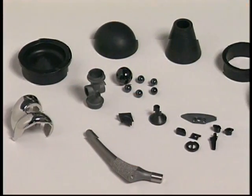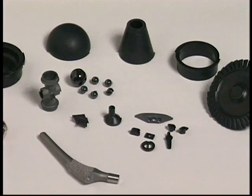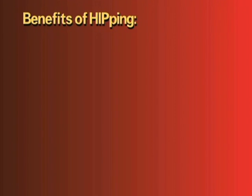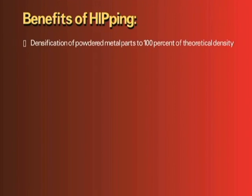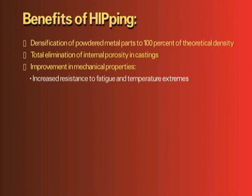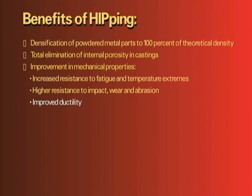Over the years, hipping has proven its ability to significantly improve the physical properties of parts used in higher stress applications. Hipping provides the following specific benefits: densification of powdered metal parts to 100% of theoretical density, total elimination of internal porosity in castings, and improvement in mechanical properties. These include increased resistance to fatigue and temperature extremes, higher resistance to impact, wear, and abrasion, and improved ductility.